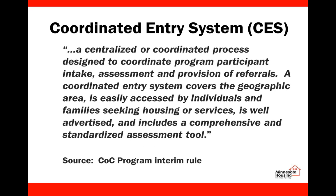Let's start with the definition of coordinated entry. Coordinated entry is a new requirement that's established by HUD, and it essentially provides a centralized or coordinated process for accessing homeless services and housing. The idea is that individuals who are experiencing a housing crisis will be better served by aligning and coordinating all of the resources in the community by providing a comprehensive assessment of the participant and then making an intentional referral to only those projects that are well aligned or a good fit for the participant's needs.